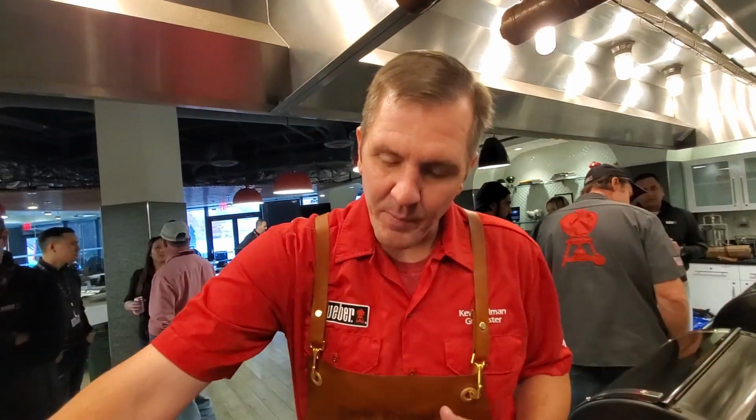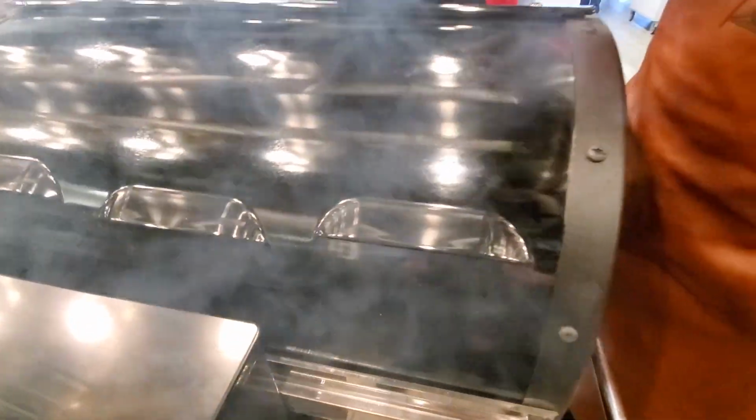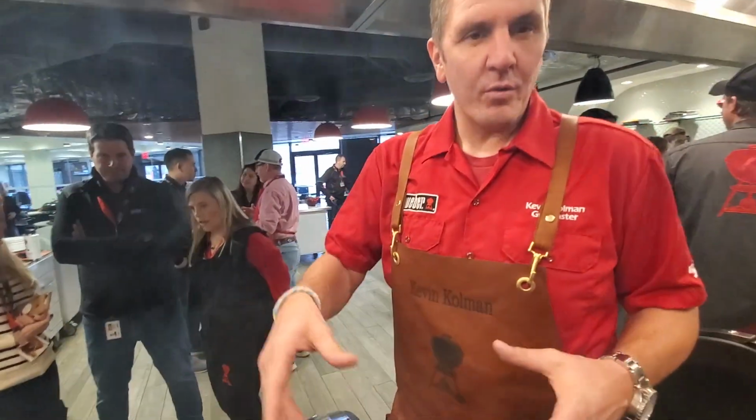So what we found with all the testing that we've done is by putting the vents back here, we have way more consistent heat. And we also have much better convection, air moving around the inside of the actual pellet grill, which helps your food cook faster, even though it's still at those low and slow temperatures.